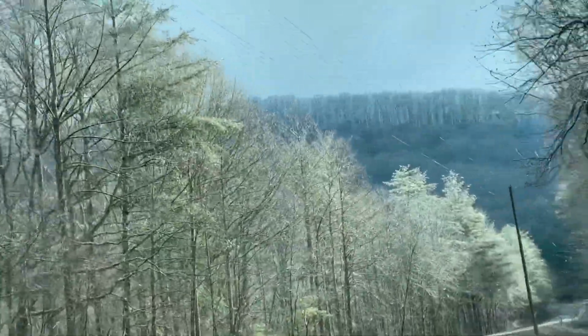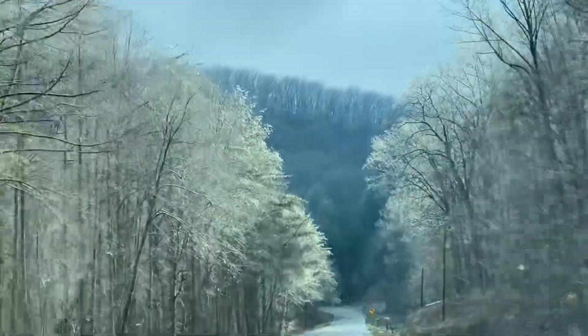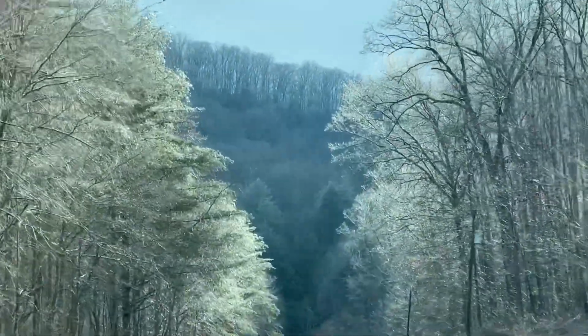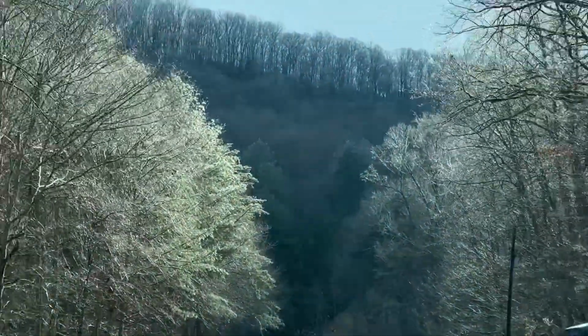So now that we have had our breakfast, the car is starting to thaw. So, you know what that means. Let's hit the roads, taking Georgia 180, and we are going to head on up to Brasstown Bald Mountain.